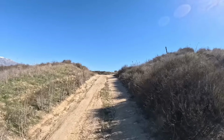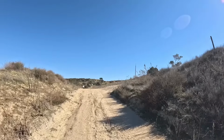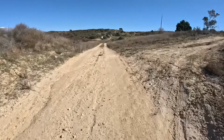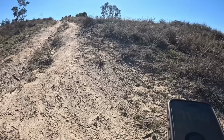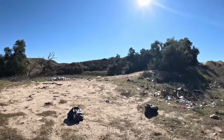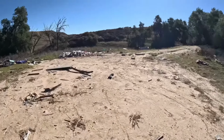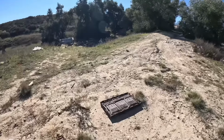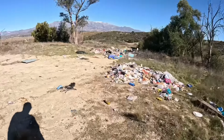Alright guys, there's some trailers pulled out here. I think there's some people actually living out here. So I'm not sure how much farther we're going to walk in this direction. Let me check my GPS. We need to change directions. They say where there's crows, there's trash and dead animals, and it's 100% true. Look at all this stuff.